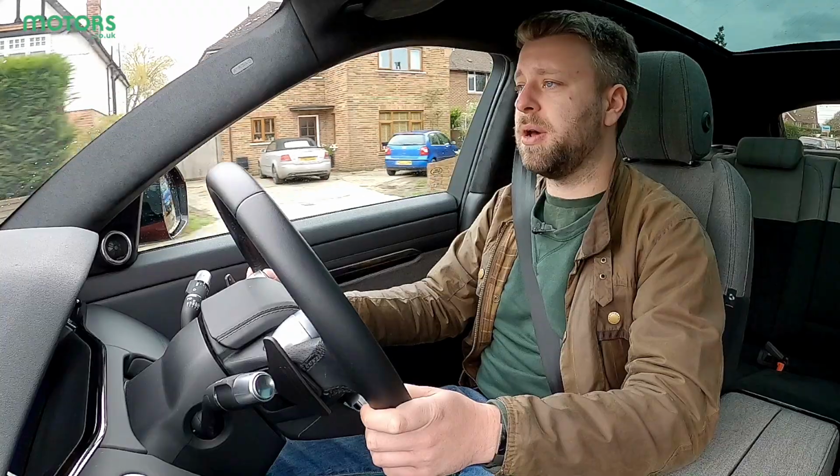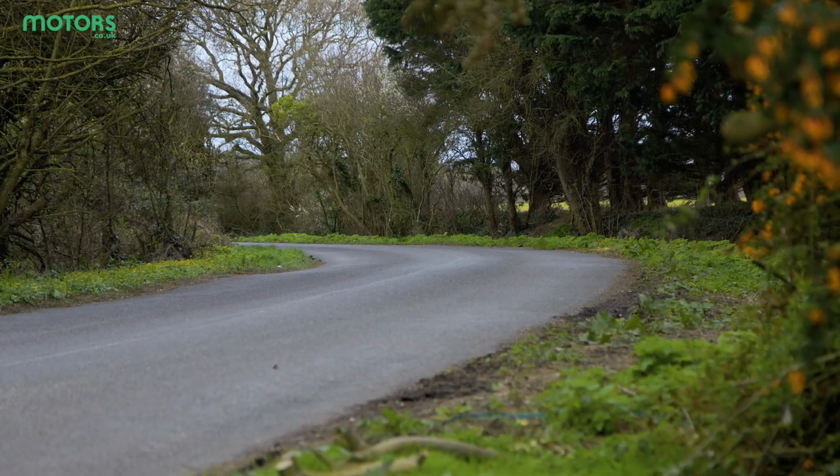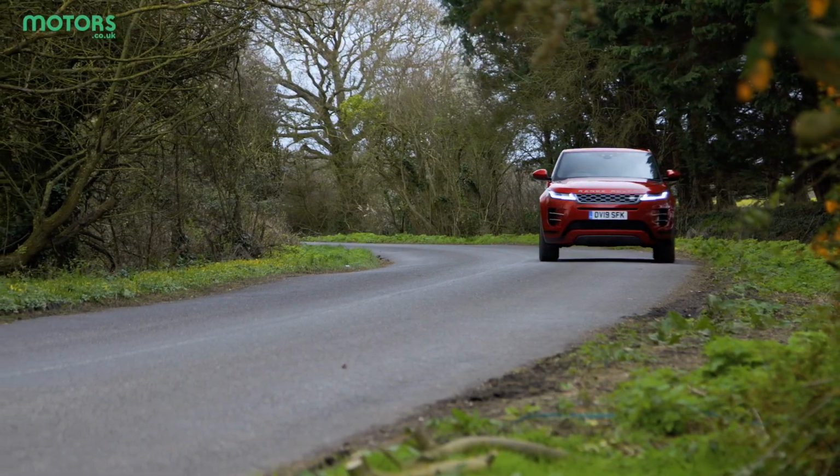The brakes feel a touch spongy, and that's slightly because the car is lugging around quite a lot of extra weight, and as a result means there's a lot more weight to bring to a halt. But overall, the driving experience is a good one.